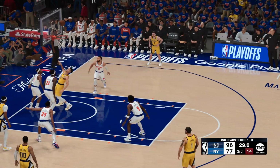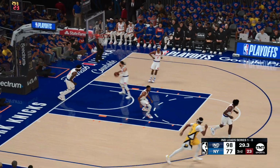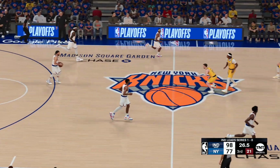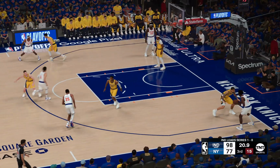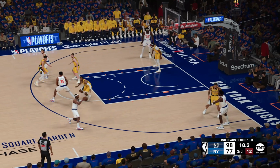Going inside. Count it. Shepard's got 16. He's got a lot to do with the position that they're in. A very smart offensive performance tonight from him. Shot and game clock separated by 5.